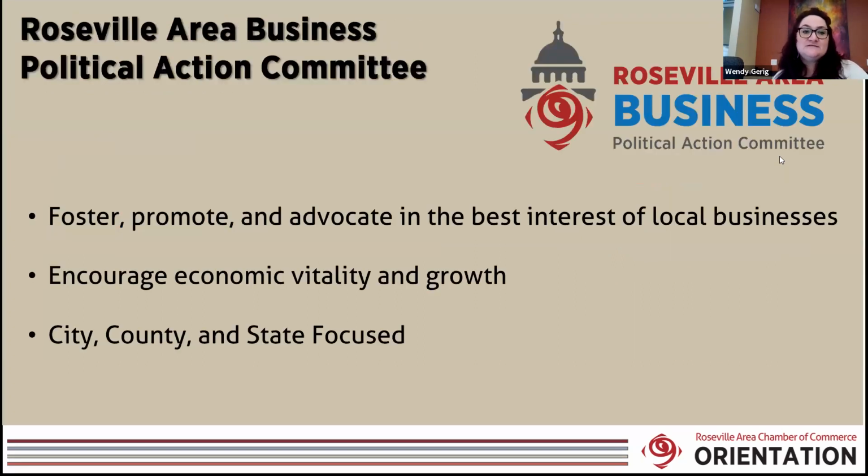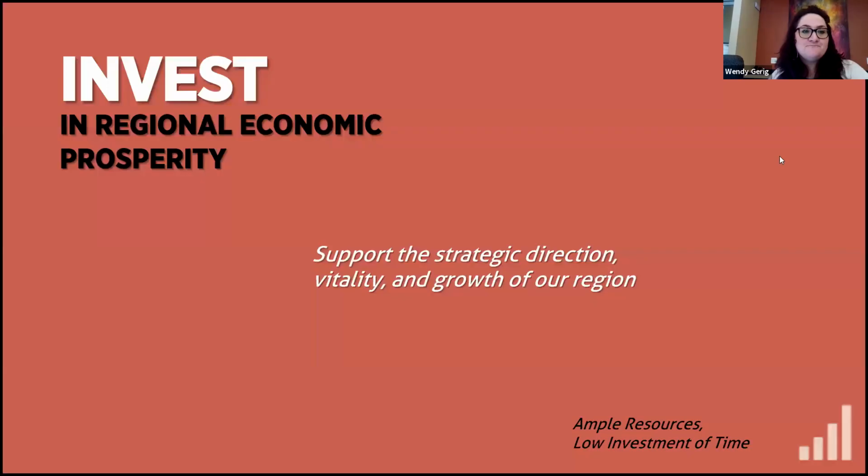And finally, we have the Roseville Area Business Political Action Committee. This really is there to foster and advocate the best interests of our local businesses at the city, county, and state levels. I do want to let you know that the PAC is completely separate from the chamber. It's like a committee that we have, but they're completely separate. Our PAC meets when there are elections and hears from different candidates, and really will get behind someone, but they also work on any other information that's necessary. So if being a part of the PAC is something you're interested in, go ahead and check that box and I'll send you information on that as well.